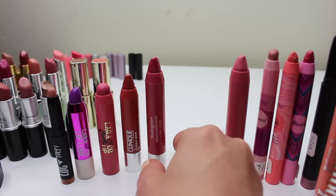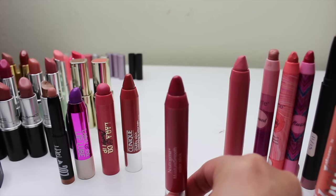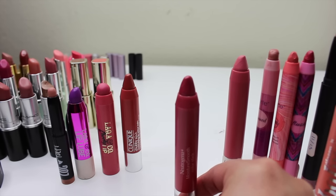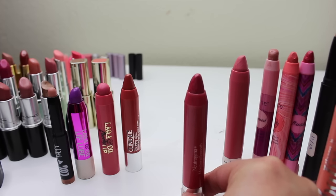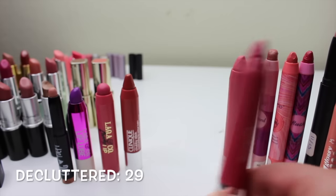This one here is the Neutrogena Moisture Stick. This one is not really my favorite. It does have a fruity scent to it, and it's not as nice as that strawberry scent that I got out of the Model Co. So I'm gonna let this guy go.